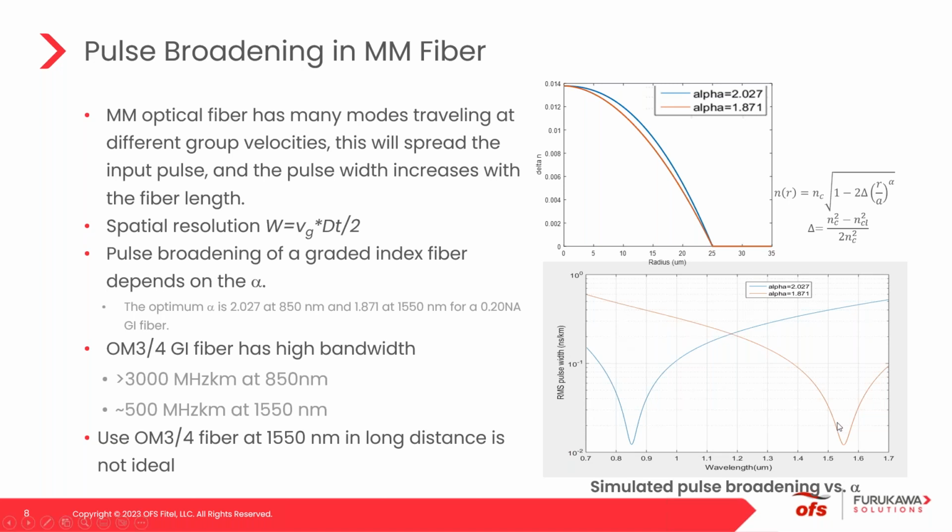This purple one is the pulse broadening for a fiber with alpha equals 1.871, optimized for 1550. We can see the pulse broadening is fairly small at 1550. That means if in a DTS system you use OM3 and OM4 fiber at 1550 over long distance, it's not ideal because of pulse broadening.